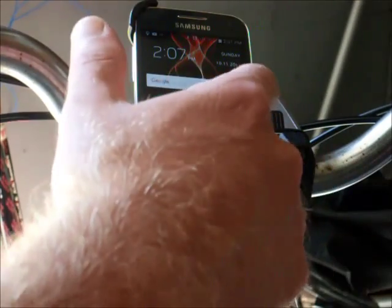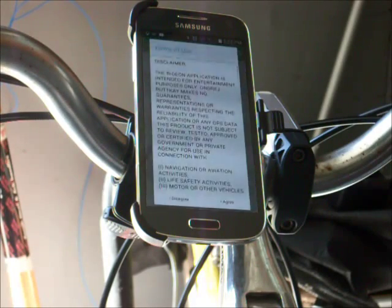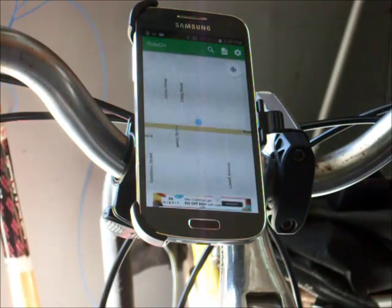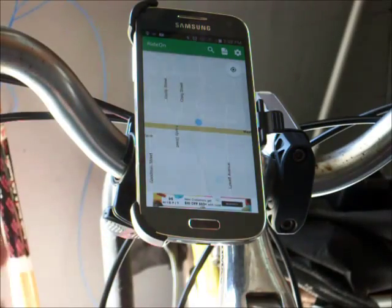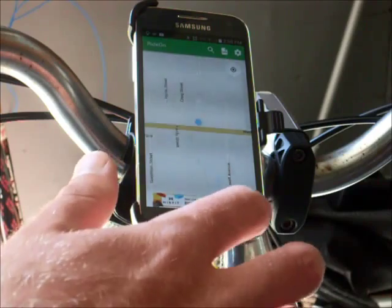Actually, okay, so on my main screen I have an app here called Ride On, which I haven't even used yet, to be honest. I have downloaded it, and I haven't even tried it out yet. But it syncs up with my Pebble Watch. And it's basically just a bike GPS app, so it can show you directions for where you're going and where you are.